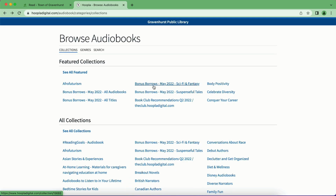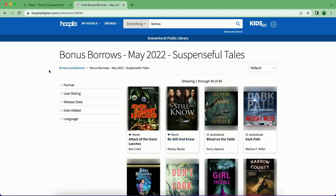Or we can look up collections that feature audiobooks under a specific theme, such as sci-fi and fantasy, or suspenseful tales. So if I select suspenseful tales, this is going to feature all stories, movies and TVs and magazines, including audiobooks that fall under a suspenseful tale. With that, you are ready to explore the bonus titles Hoopla has to offer.